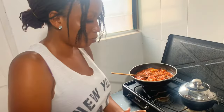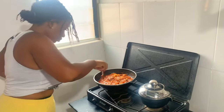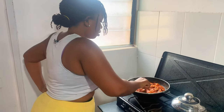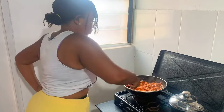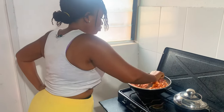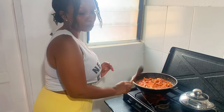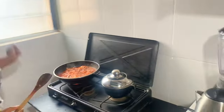A bit, so this is a bit. Yeah, so our stew is actually ready to be consumed. But now we have to move to our salad. Our salad. Yeah.